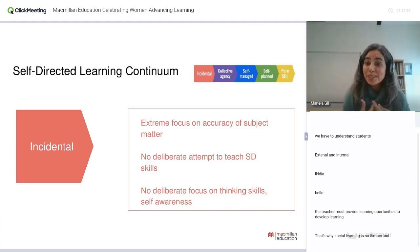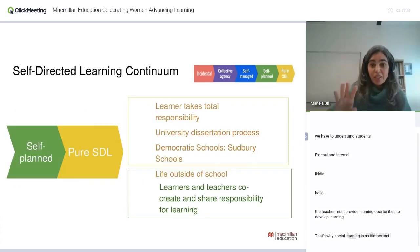So he didn't miss anything in the text, but what he did miss was giving us space to develop as learners and, of course, of igniting our passion for learning. So that's one extreme. Now let's look at the other extreme.